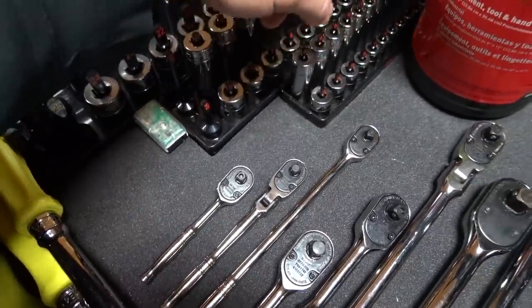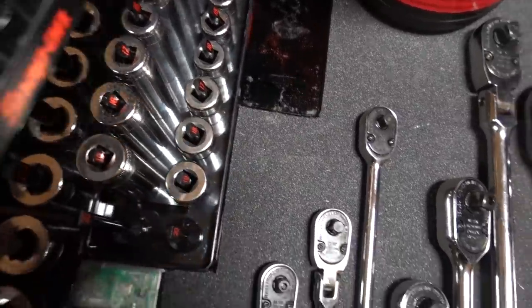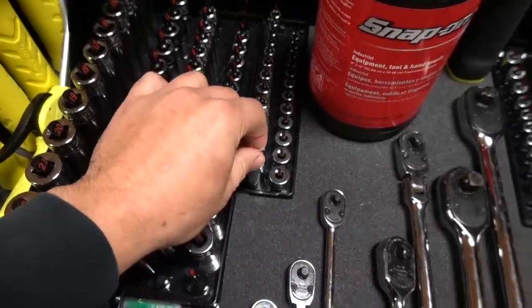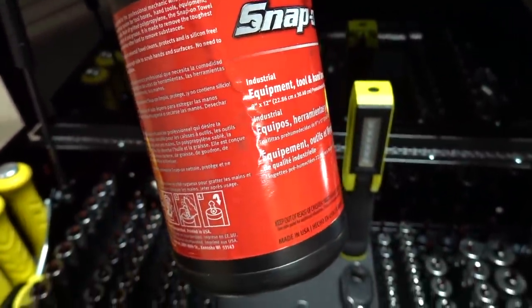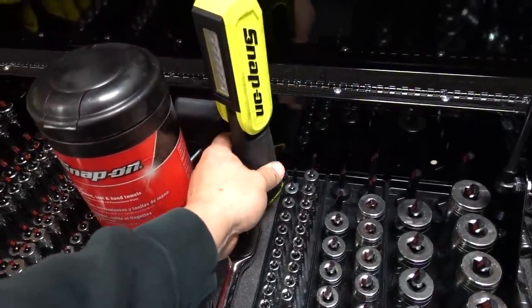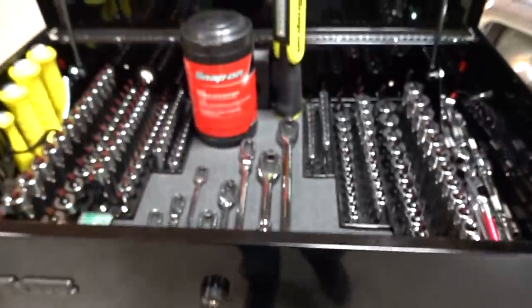I do not have the mids, just have the shorts and the deeps. I kind of have this mat cut out, that way when you're traveling, they sit down in there and don't move. Biggest thing, and again, it doesn't need to be Snap-on, just some type of scrubby wipes. Let's actually talk about why I decided on this high-viz color, and you'll see as we get through the drawers, there's a lot of high-viz in this roll cart.